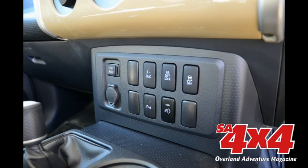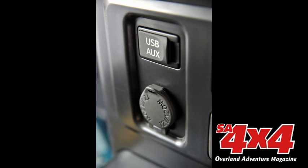My biggest gripe was the 12-volt power outlet. There's only one available on the front and the back, so the whole vehicle only has one. You're going to have to use some sort of adapter.